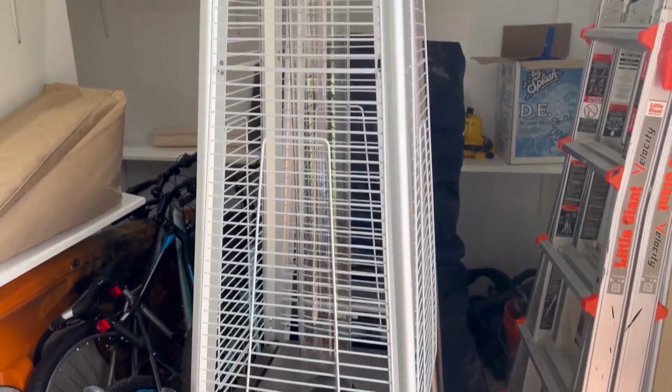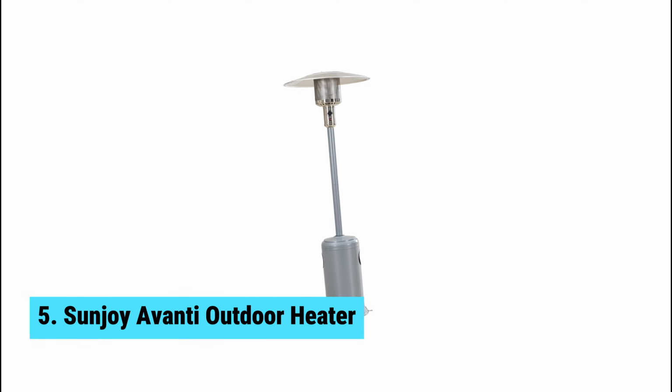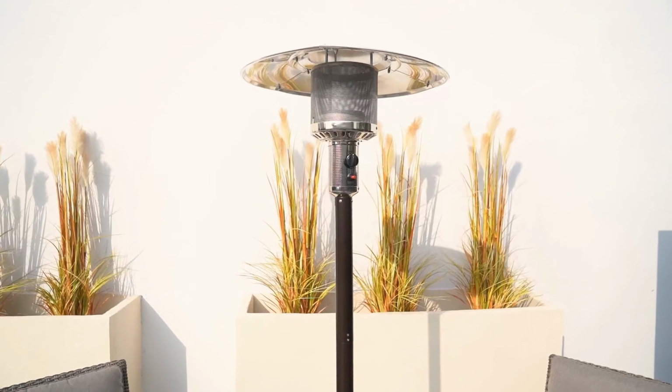Now, let's jump into the listicle. At number 5, we have Sunjoy Avanti Outdoor Heater, the best budget patio heater. Need warmth on a budget? Sunjoy Avanti Outdoor Heater serves up cozy comfort without breaking the bank.